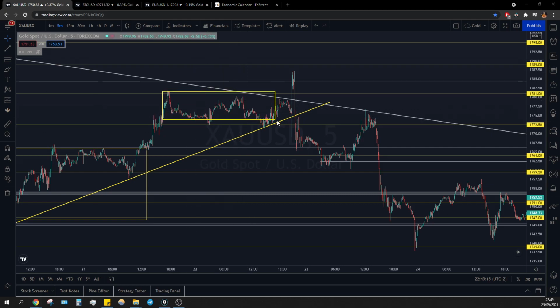You might wonder why we're still in this range, why there are no moves on the upside or downside. This is because at the end of the day, it is here, 8 p.m., so 2 p.m. Eastern time, we had the FOMC meeting, FOMC interest rate decision, FOMC monetary policy, and this was the main theme of the week. Very important, very expected.